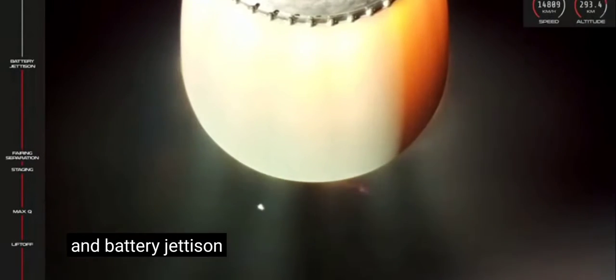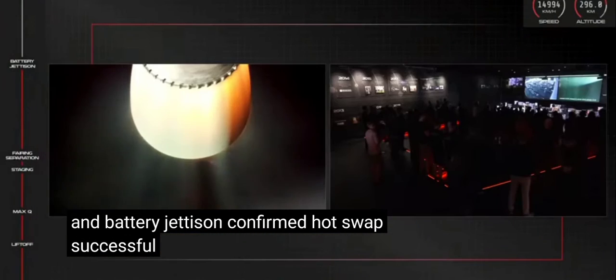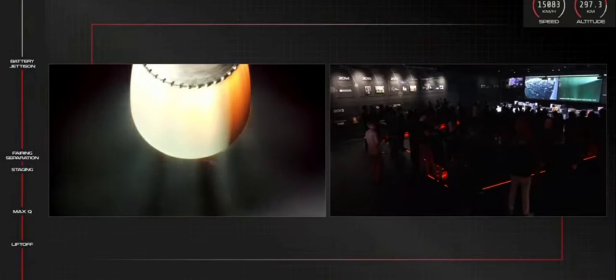And battery jettison confirmed. Hot swap successful. Propulsion holding nominal.